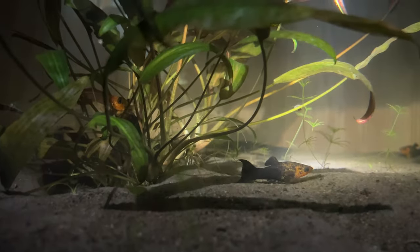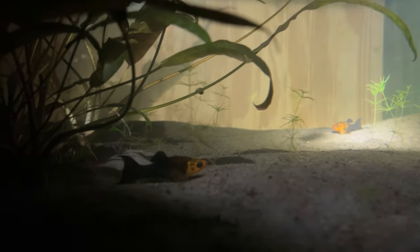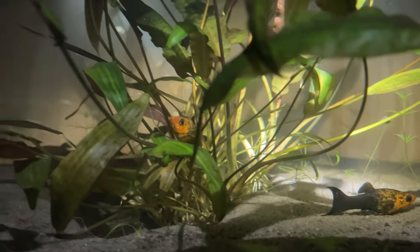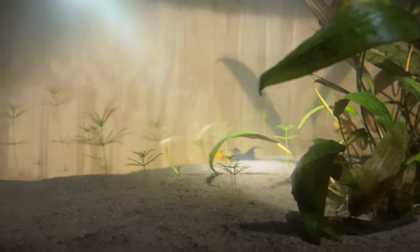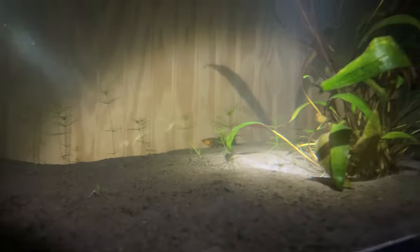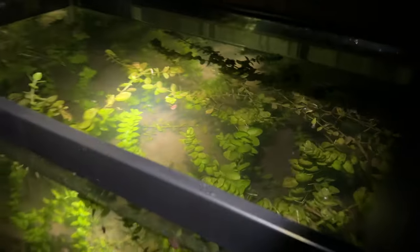One of my favorite platies. And see how they sleep on the bottom here? A lot of guppies, endlers, livebearers. They like to just rest like this at night. That's why a lot of the babies will get predated at night when the adults are at the bottom and they need a midnight snack. It's good to have coverage on the top and bottom of your aquarium.